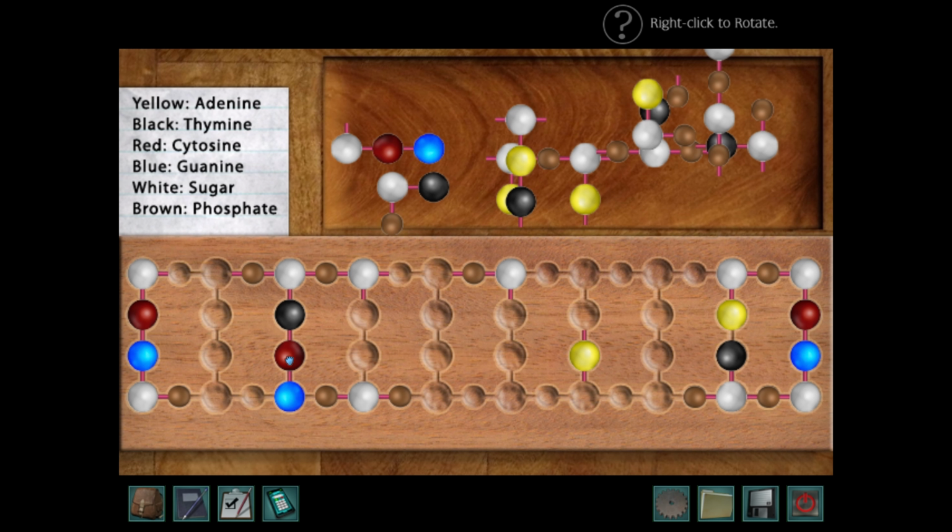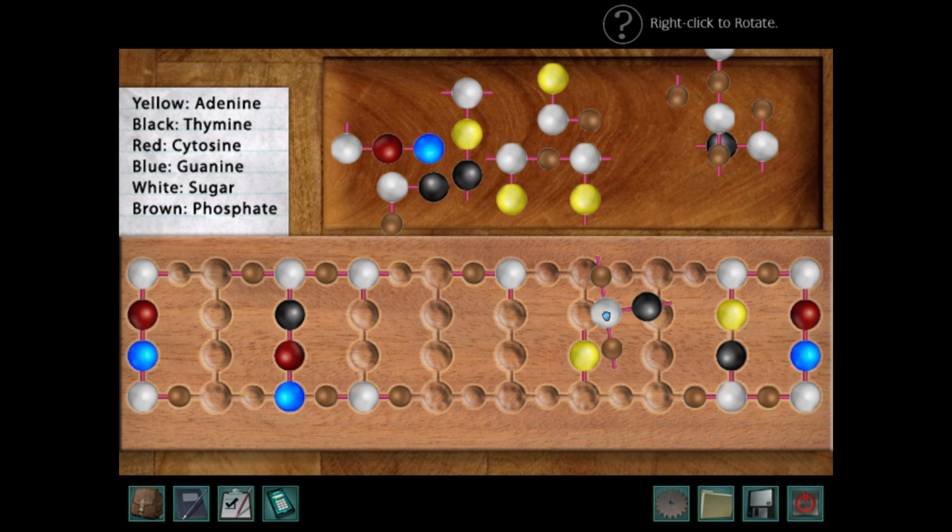Interesting. Oh, the entire way around, it's sugar and phosphate. Okay. And the only ones in the middle here are the pairs. Okay, I get it. So yellow and black. So not this one. It's got to be more of a T. Here we go. Like this. It wouldn't have been this one.